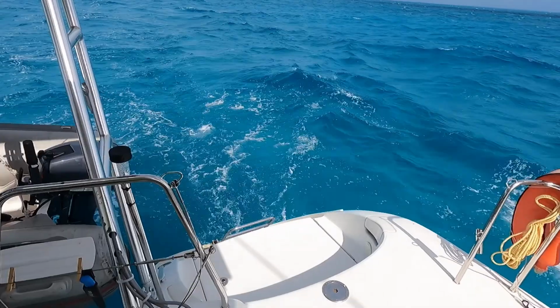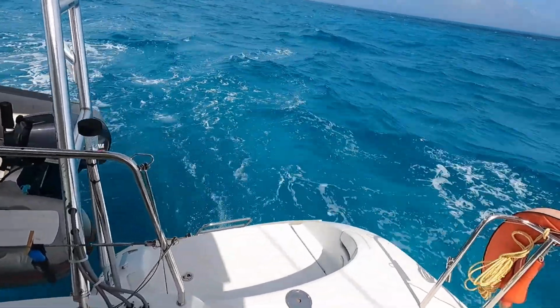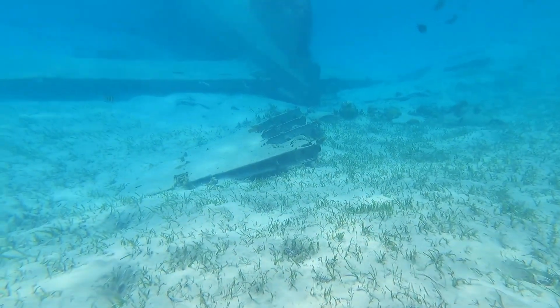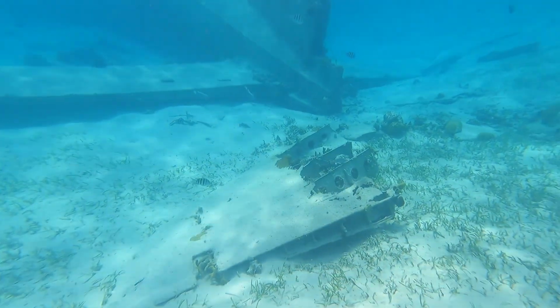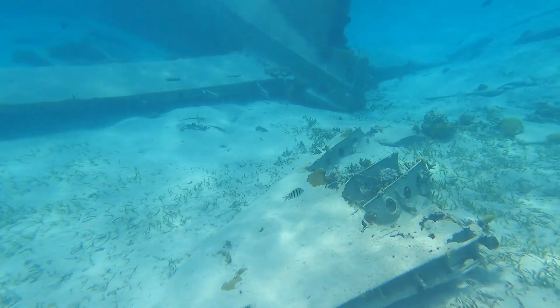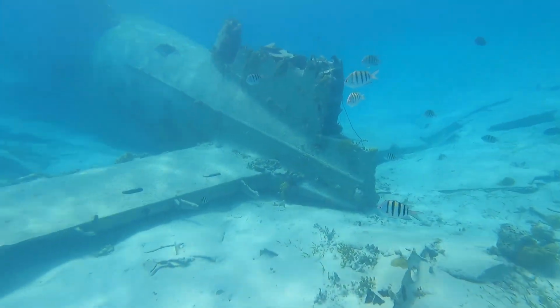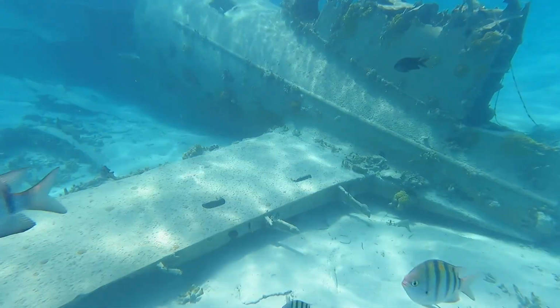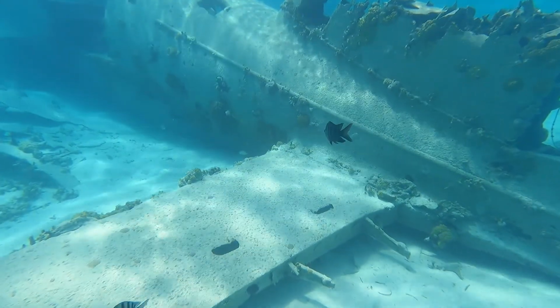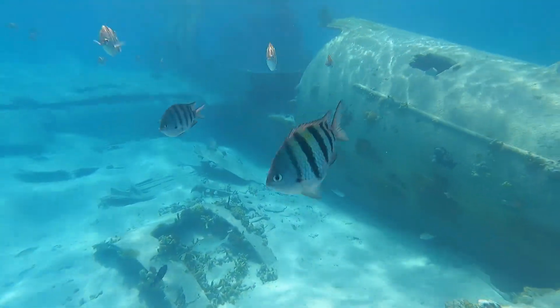But from there, I went down to Highbourne Cay, which is in the Exumas. I had a nice long sail. From there, I went down to Norman's Cay, and one of the attractions there is a drug smuggler's airplane wreck that you can dive. Now, one interesting thing is when fish come right up to you and veer away at the last second, it means somebody's probably been feeding them. They're looking for a handout, and that's pretty much what's happening there.